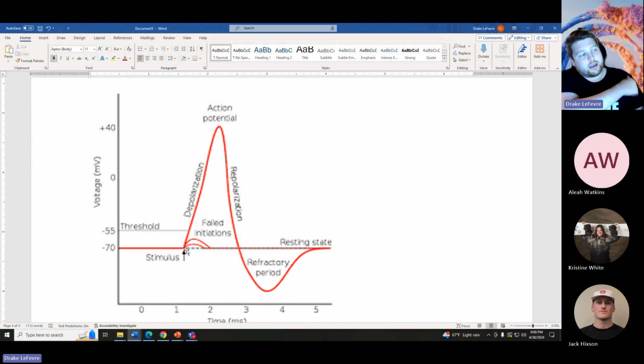And it's going to go down, and this whole process of depolarization, repolarization occurs over and over and over as it travels all the way down the nerve until it hits the proper muscles and does what it needs to do with the muscles to tell them to move.